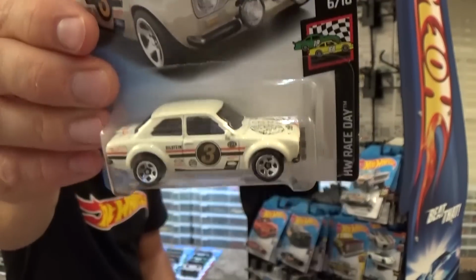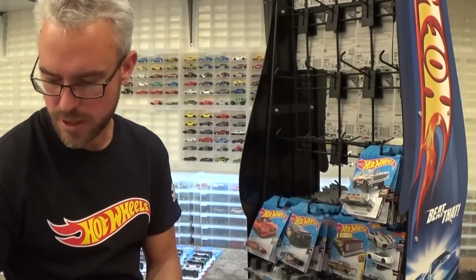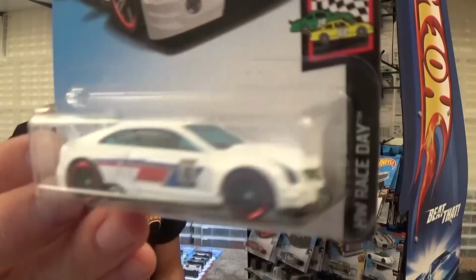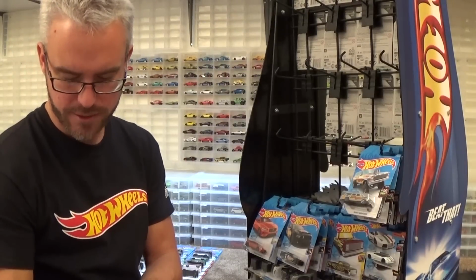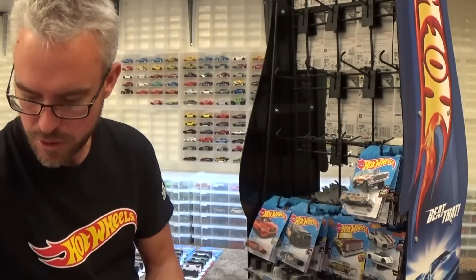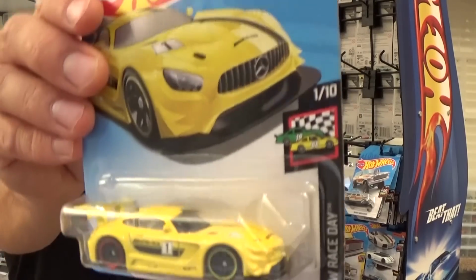I've got the black one here somewhere as well. But that's a really nice casting. Came out first, released last year for the Fast and the Furious lineup in blue. '16 Cadillac, something or other. Race car. This is a cool newish casting. I don't think it's brand new, but Porsche 917 race car. Yeah, we'll try that one on the racetrack at some point. '16 Mercedes-AMG in yellow.